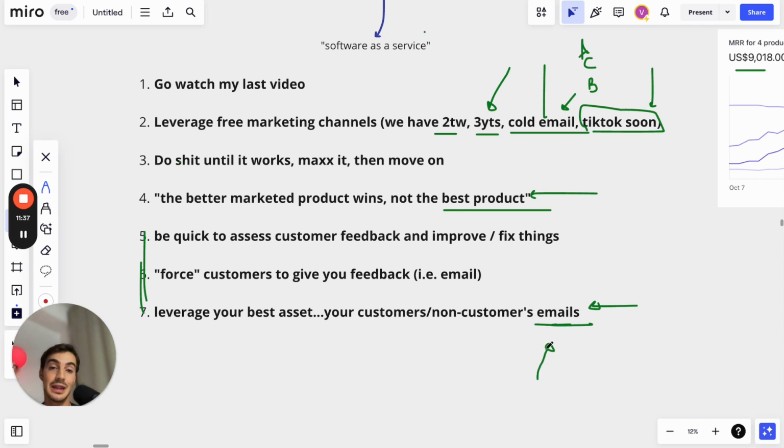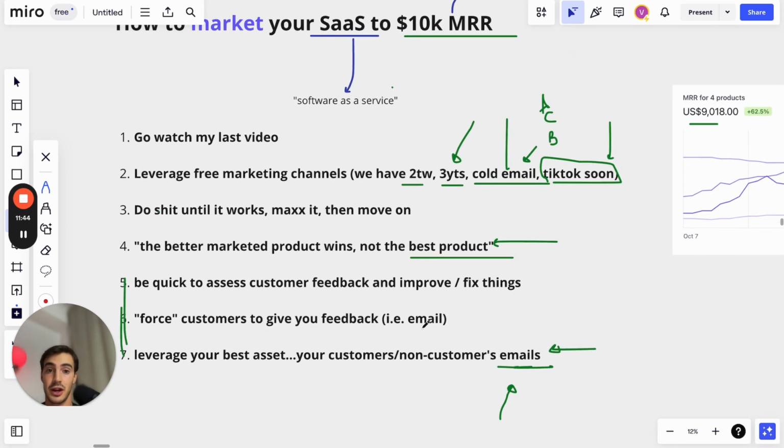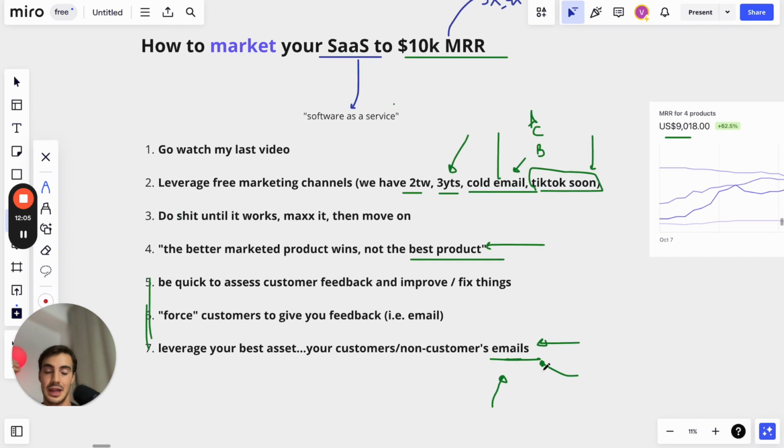We've used and abused our customers' emails because that's the biggest asset you have when you're starting out. And honestly, not just when you're starting out. I mean, when you're at 10, 20, 30K, 40K MRR, your best asset is still the people that have either paid you, or that have used your product in a free way and you have their email, right? This is your best asset. Don't take this for granted because these are so important, right? Their email and the feedback they give you or the feedback they don't give you is super, super important.